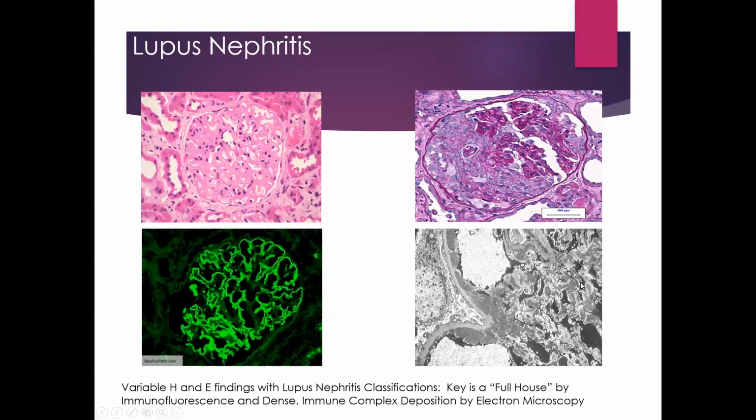That immune complex deposition is in mesangial areas, in subendothelial areas between the endothelial cell fenestrations and the glomerular basement membrane, and some subepithelial deposits too, depending on which classification. Class 5 lupus nephritis looks histologically indistinguishable from membranous. A lot of times we call it membranous lupus.